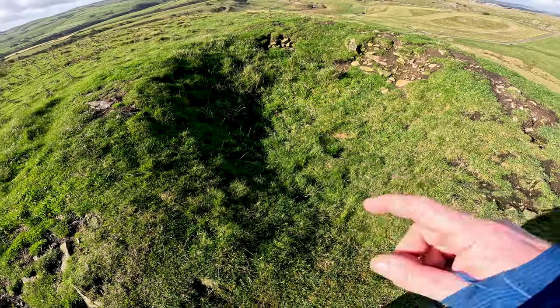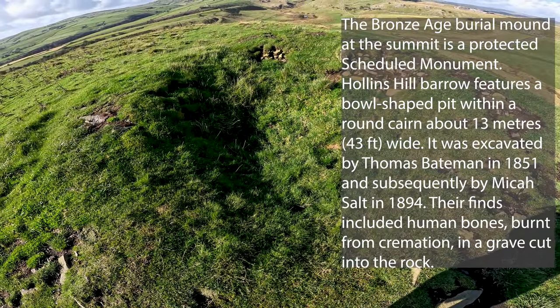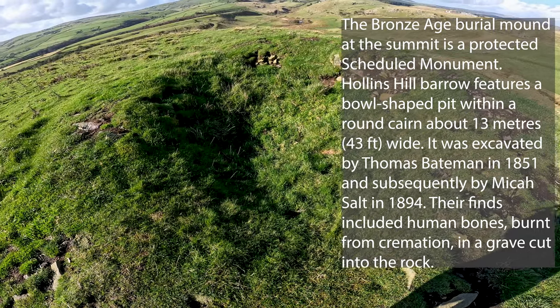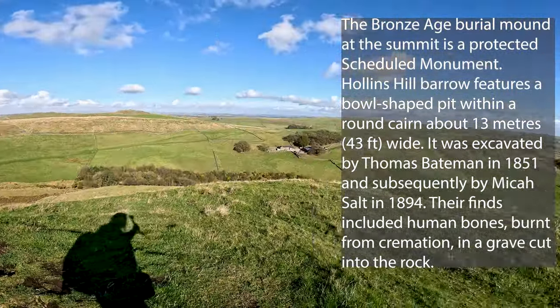Yeah, so you can see where this barrow's been dug out. This would be a Bronze Age burial mound. I'll see if I can find out if they found anything in here. Don't we find relics of human pottery and stuff like that?